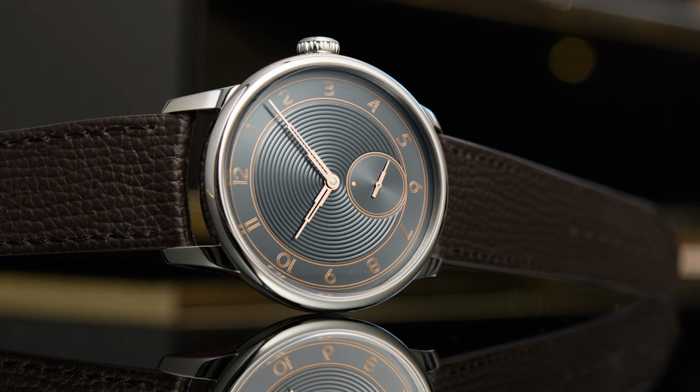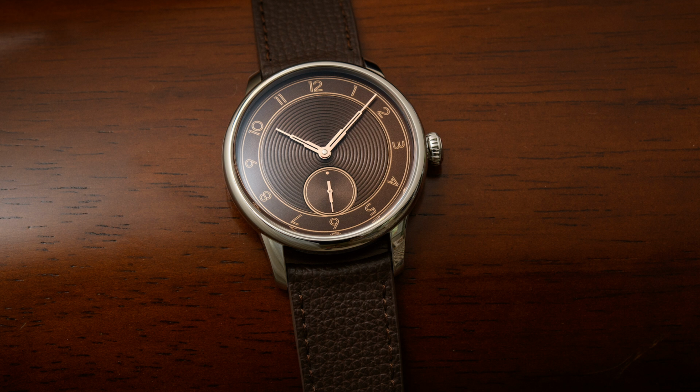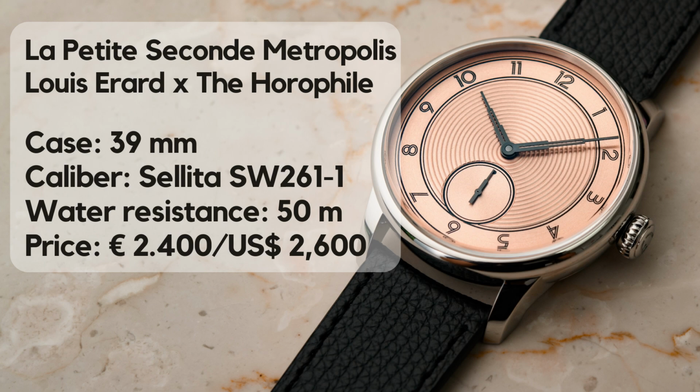Erard is a brand that pops up here and there, but there never was that huge breakthrough with watches that could dominate a conversation. Well, that has changed with La Petite Seconde Metropolis, a spectacular look fed by one of the most favorite designs in modern watchmaking, Art Deco.